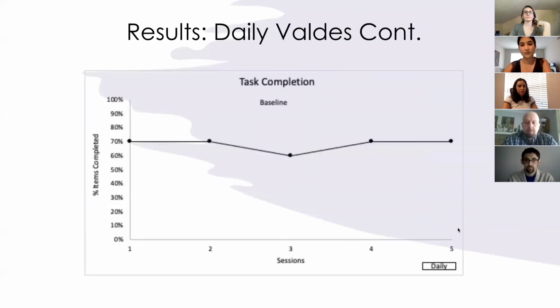This slide shows Daly's task completion. Her task completion had a mean of 68 and a range of 60 to 70. Although she was not able to complete all of her assigned tasks in the allotted session time, her previous graphs indicate that no intervention was needed because she did not show any off-task or disruptive behaviors.